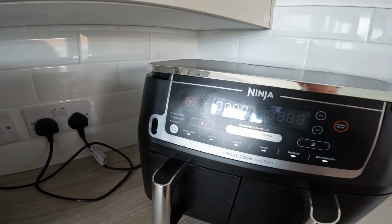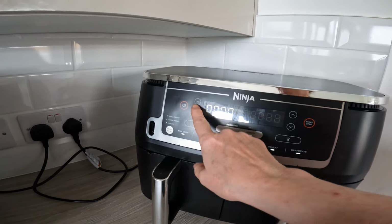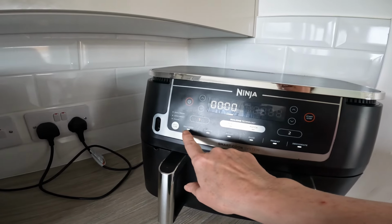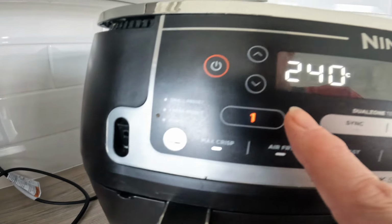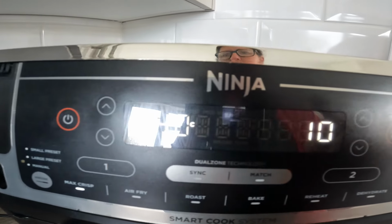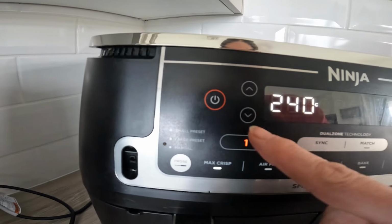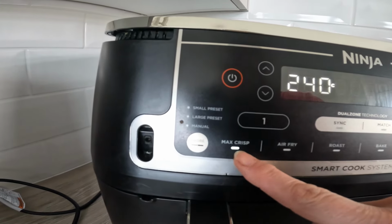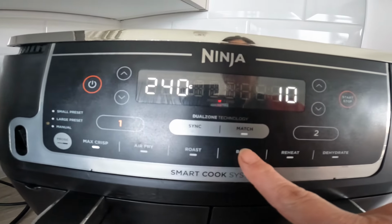As I was saying just now, it really comes down to fan speed. If you've got 2 drawers, that's not really the issue here. Say for instance, we've got max crisp. If I press max crisp, the setting is automatically given for me at 240 for 10 minutes. And once I've chosen max crisp, I can adjust that. But that will be the highest fan speed. So if you're baking a cake, this isn't the setting for you. That would obviously be bake.